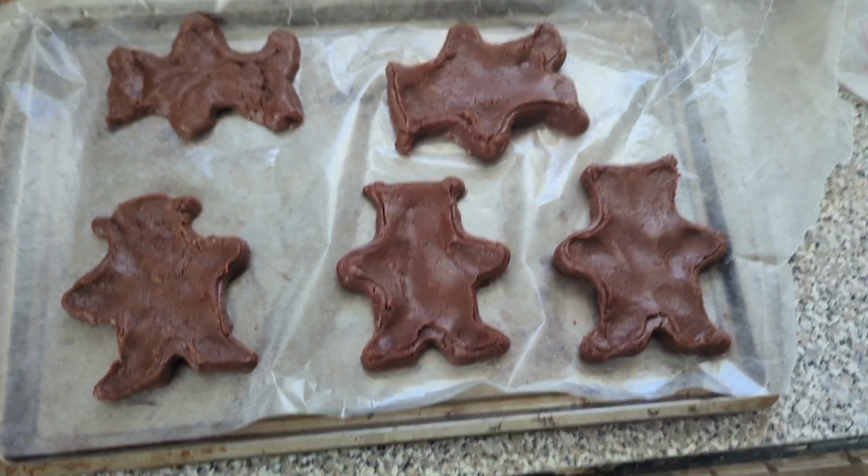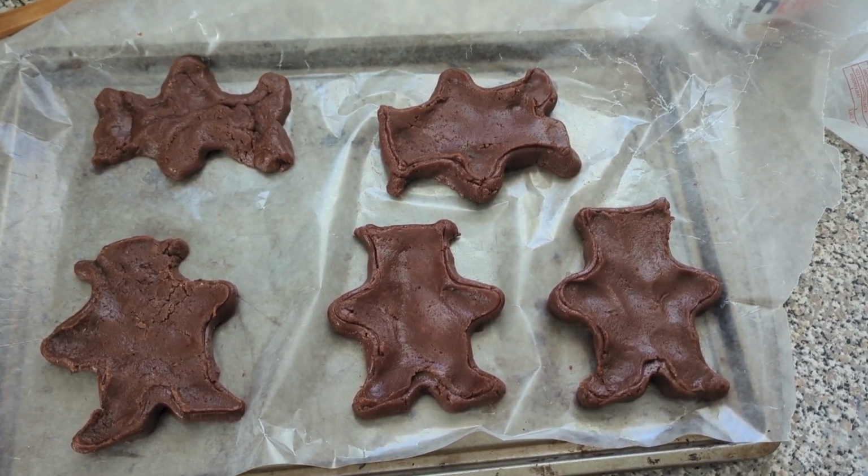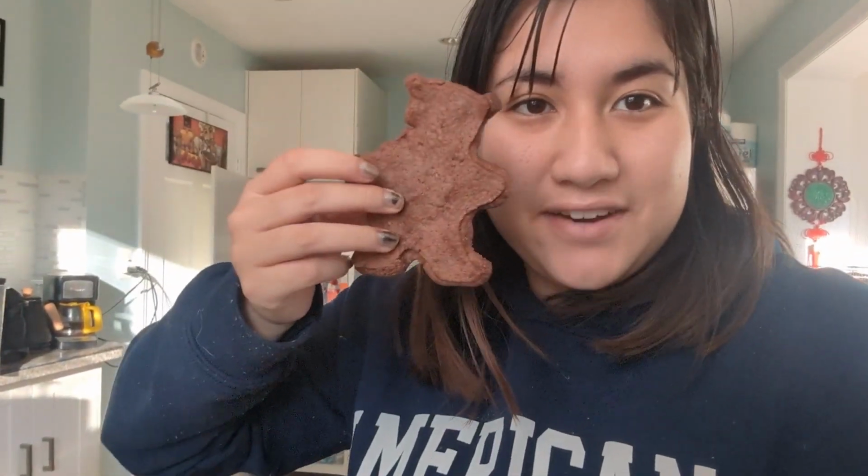It came out really well. It looked like gingerbread man. Well, they look more like bears, but I think they look very Christmassy, don't you think? Look at how they turn out. It's so cute. It's like a little bear.